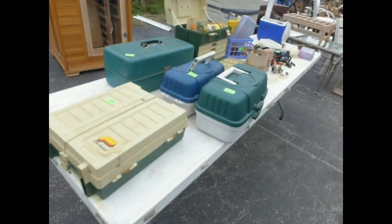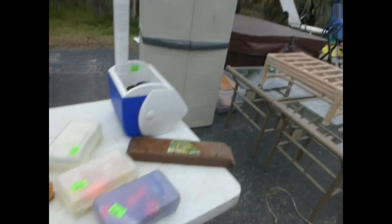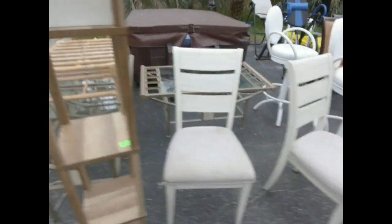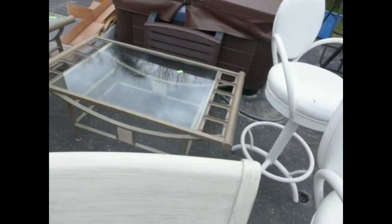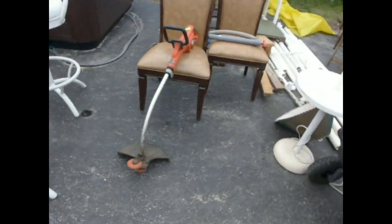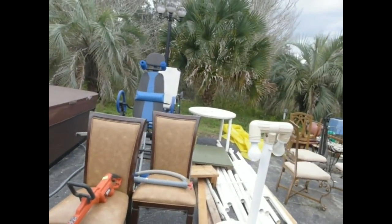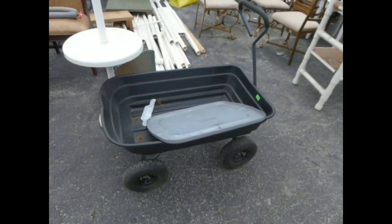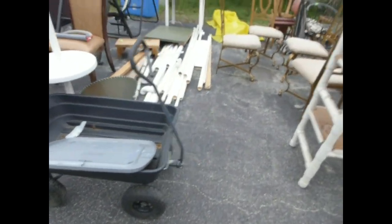A collection of fishing items here on the table, reels and more. Look at all the great items. A little storage box there with contents. Couple of tables, more tables and chairs. The hot tub is not for sale. You got a little glass top table, a couple swivel bar stools there. I believe it's an electric weed whacker. You got a couple of the topsy-turvy tables right there if you want to hang upside down. A couple of PVC deals there with a nice little wagon with the big tires, great for the beach.